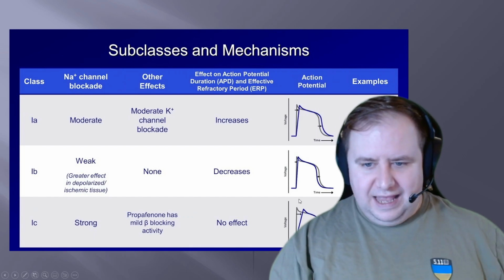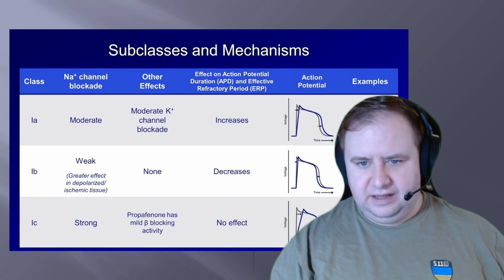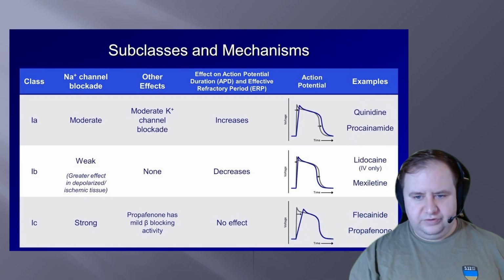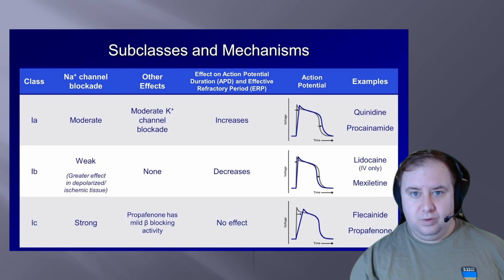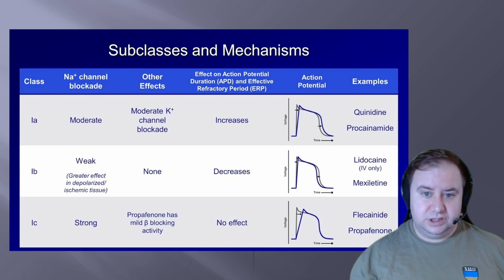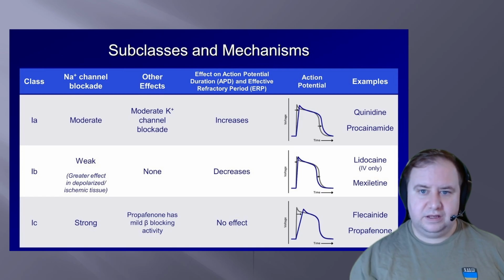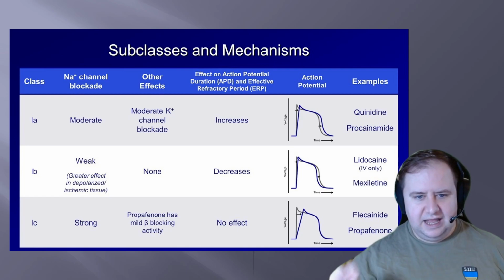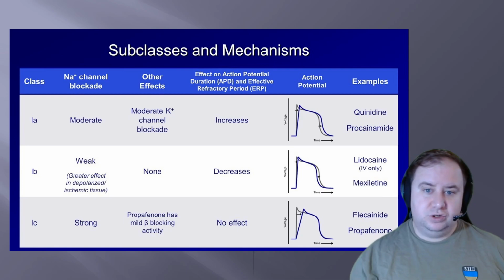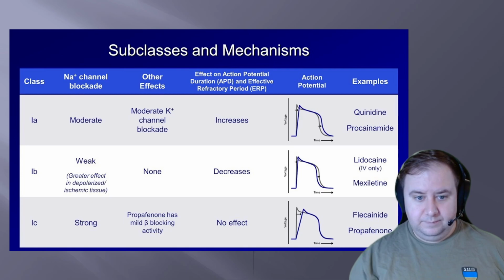So if we look at what lidocaine does, and you'll always see this sort of graph of the cardiac action potential, it's not super important that you understand the details of what's going on, except that you need to know that when the heart depolarizes, it depolarizes because sodium rushes into heart muscle cells. That is the important thing to understand. Sodium rushes in, and that causes the switch in the electric potential of heart cells.